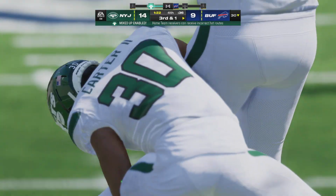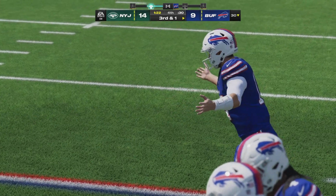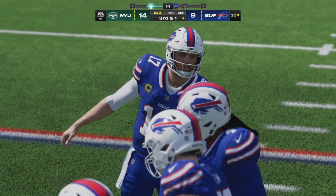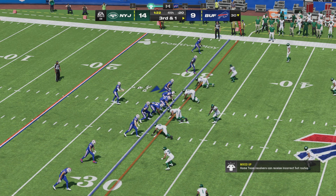It's incomplete. So he's unable to complete it there, and just not the game that you would expect from him. He's been off the mark really start to finish. It makes you wonder what exactly is going on. Is he a little bit dinged up here, or is he just off by a bit? Maybe he can get it back in this situation. He'll need to.